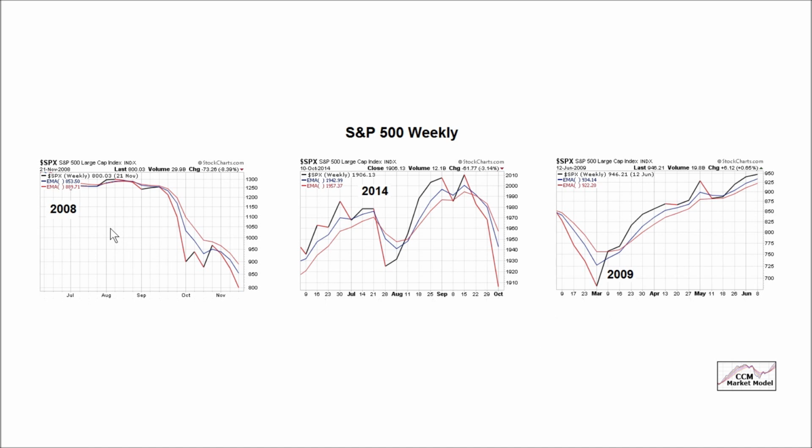This is the S&P 500 in 2008. This is price here. We use these moving averages to help us discern between volatility to ignore, and volatility to respect. Why do we ignore it? Because the primary trend is still down, and volatility to respect, because now something has changed in a meaningful way relative to the trend. You'll notice this chart looks quite a bit different than this chart.